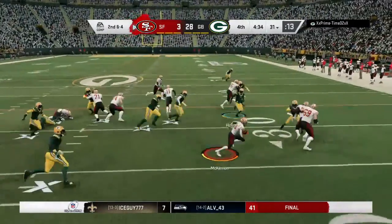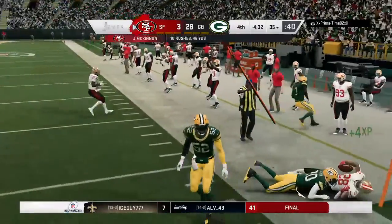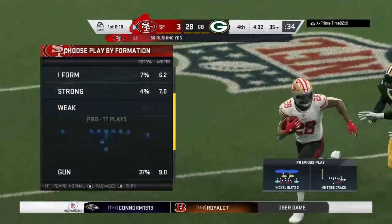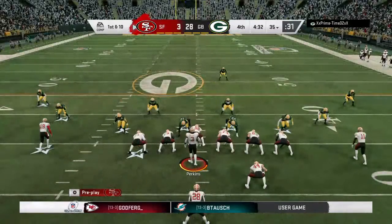They run once more with McCannon. 4 yards the pickup, 1st down. Not your normal call in short yardage, but the toss works very well there. Big people out in front, being physical, and they pick up a 1st down.